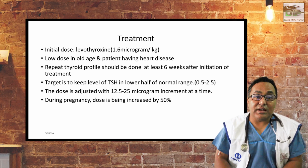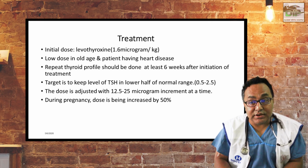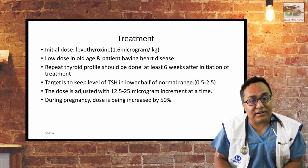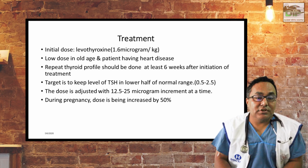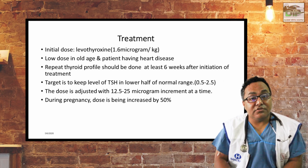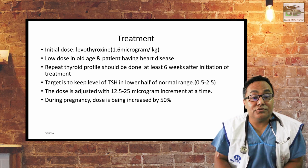Okay, if the patient is having an iron tablet or calcium tablet, they have to take the thyroxine tablet only 3 to 4 hours after taking that tablet. These things you have to tell the patient specifically. And if the patient forgot to take the tablet in the morning, what do you do?